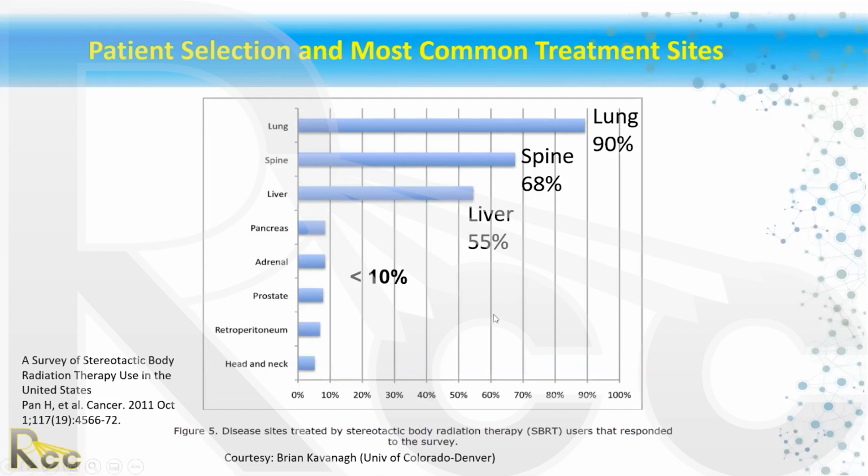So the most common treatment sites are lung 90%, spine about 70%, liver 55%, and others less than 10%. But if you look today, especially with technologies like MR guided radiation, the use of sites like pancreas, adrenal, prostate, and retroperitoneum has really increased. So this utilization has gone up quite a bit. If you follow that exponential chart, I'd say overall now 80 to 90% of sites are hypofractionated, and a lot of them are SBRT, a small number of fractions.